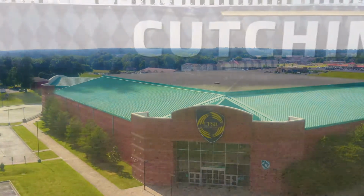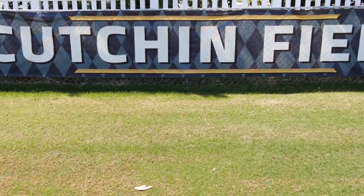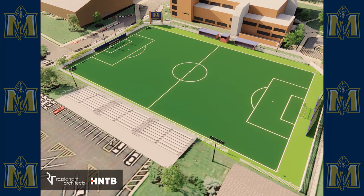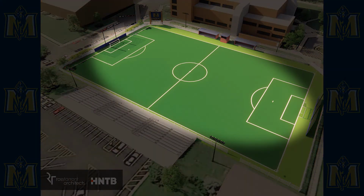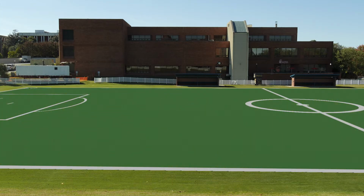Now let's take a look at the bold plans for Cutchin Field, the home of Murray State soccer since the program was launched in 2000. Let's start with the playing surface that has been natural grass since the beginning. Cutchin Field will get a new field turf surface that is specifically designed for soccer play. No more maintenance cost and no more sloppy field conditions in bad weather.